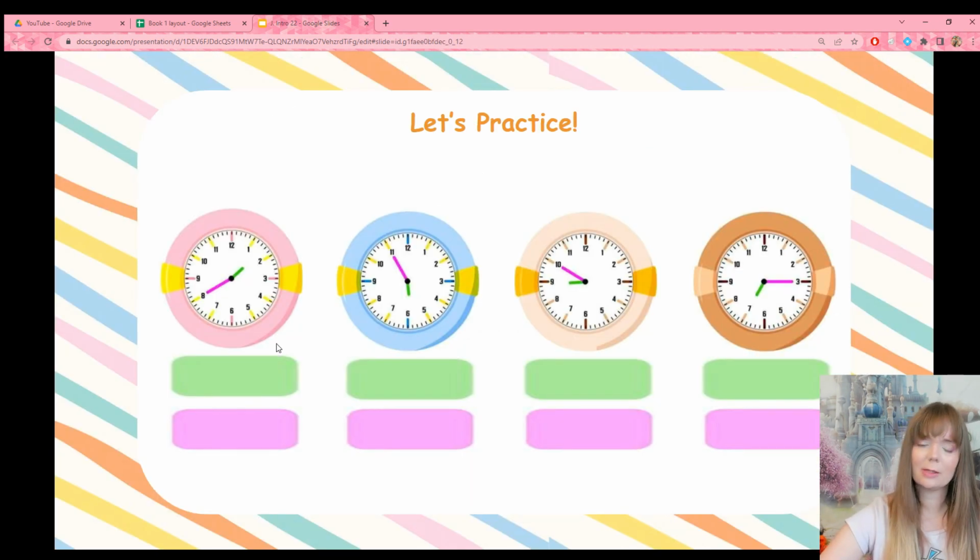Okay, let's practice a bit with these clocks. So on this first one, we're going to do the hour first. So our hour hand is between the 1 and the 2. We know it's not quite 2 o'clock yet. So how do I say 1 o'clock? 1 hour. It's the number 1, which is ichi, and then ji, right? Ichiji. Now let's look at our minute hand, which is over here pointing at the 8. That's 40 minutes. So it is 1:40.